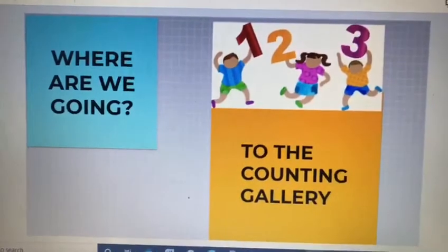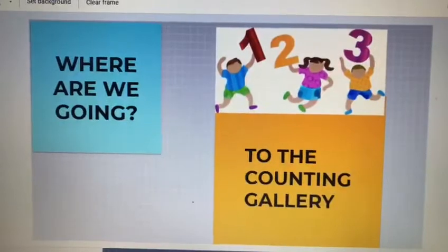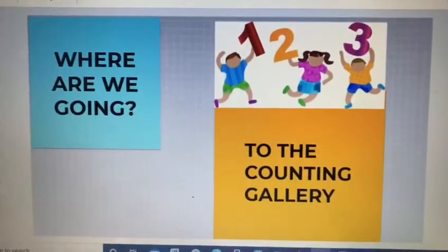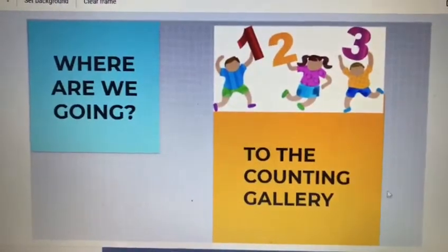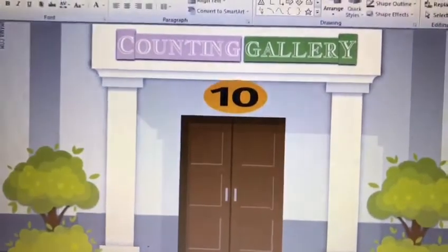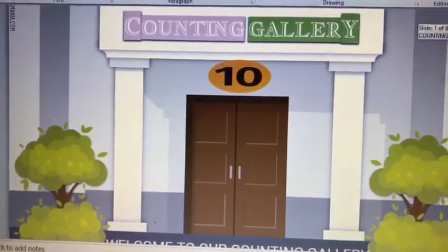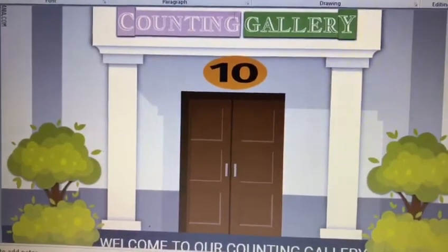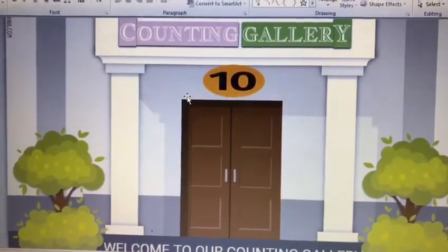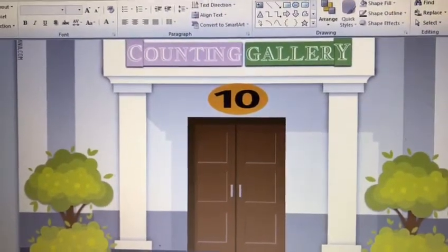Let's get off the bus, boys and girls. All right, form a line. Now you are going to be very quiet. Shh. Let's go in the counting gallery. Wow, we are at the counting gallery. Welcome to the counting gallery, and we are going to find out which numeral we are going to see inside the counting gallery. Now I am going to open this door. Are you ready? 1, 2, 3. Ta-da!